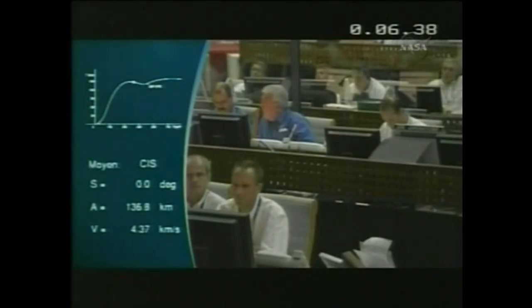We're going to hear now from Philippe Roland. You can see him in the blue shirt there, the Arianespace Mission Director on the ATV campaign.